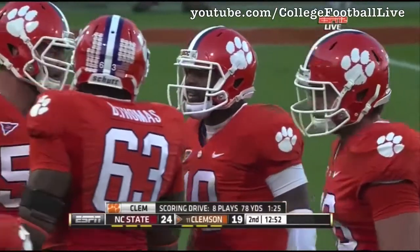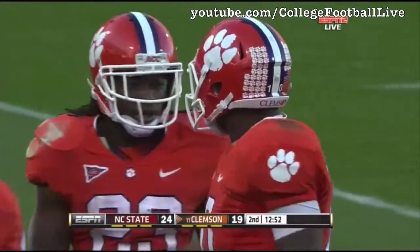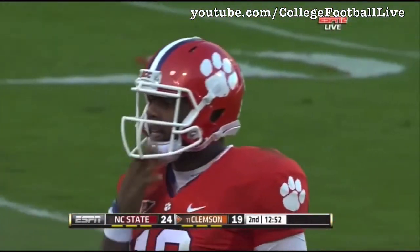I always think, I get it, 2 gives you 21, you're only down by 3, but I always feel like these are a 50-50 proposition. I think take the 1 because you're going to be chasing that 2 if you don't get it.